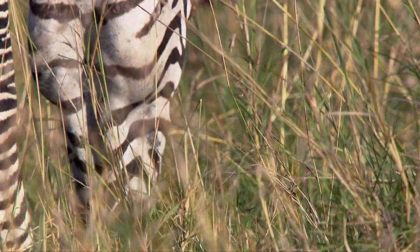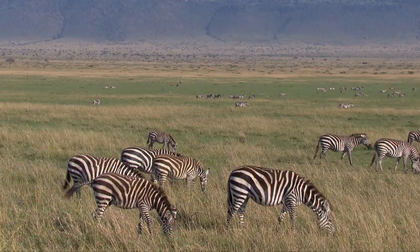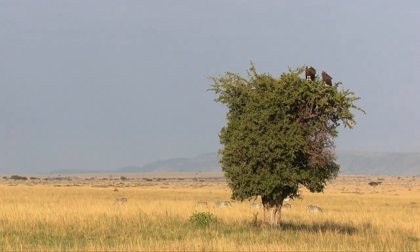For zebras, the treeless grass savanna of the Maasai Mara offers ideal grazing land. The animals wander across the land in loose herds in search of nourishing grasses and herbs.